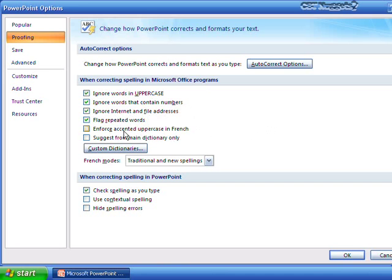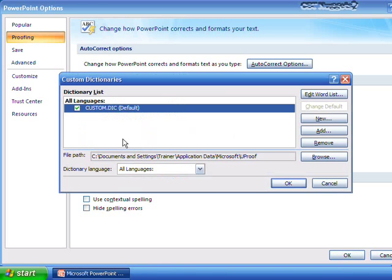You can enforce the accented uppercase in French. In my version of Office, I've turned on some of the French dictionary, so it says, hey, yeah, you want to enforce that. Do you want to suggest from the main dictionary only, or do you want to use some of the custom dictionaries that are available? So if I click on custom dictionaries, it says, here's your default, but I can go ahead and add some. I can download them off the internet. They're .dic files that you can get from Office online and other places, and then you can add those. And that way you can use these other custom dictionaries.